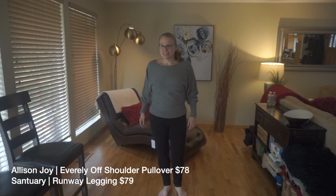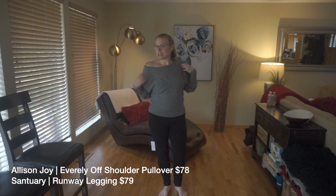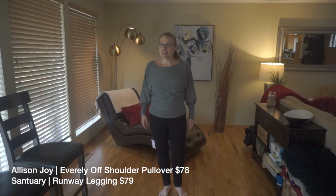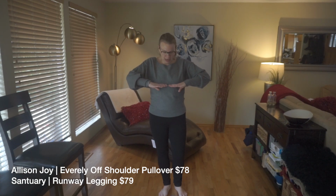Bree looked amazing in the Sanctuary Runway leggings. She also loved how soft the gray Allison Joy Everly off-shoulder pullover was. She looked adorable in this outfit, perfect for a comfy workday.